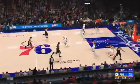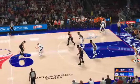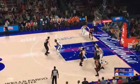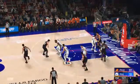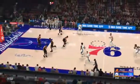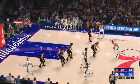Seth Curry, he's checked in for Alec Burks. DeAndre Ayton's checked in for the Suns. Saric comes in for Diallo. Howard against Saric. Pass to Booker. Will it go? Trains it from beyond the arc. Booker's got 9 points in the quarter. It's first triple of the second quarter, third of the game.